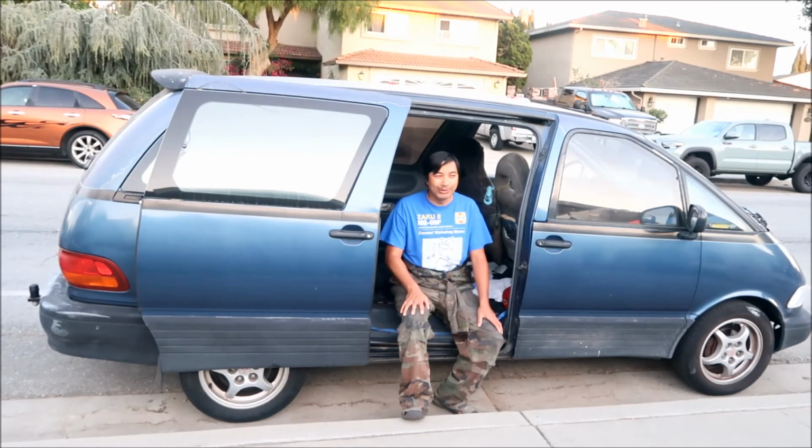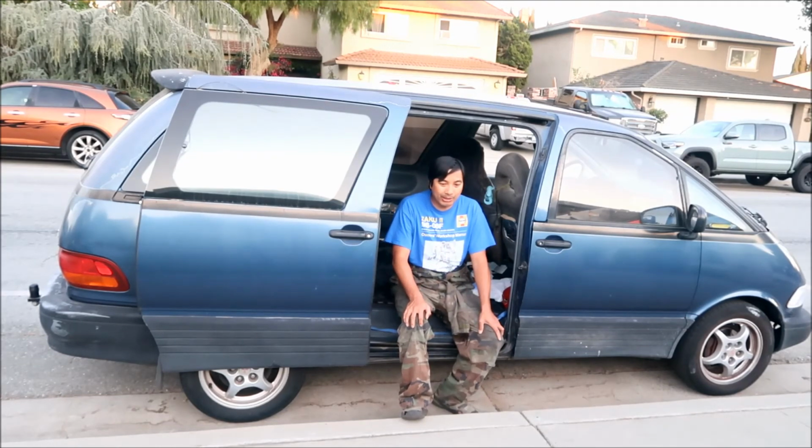After the base model, I think the one higher is the LE model, the limited edition version, and that's the one that had everything. The interior is nicer and it has rear disc brakes and everything. That's the fancy model, the LE one, and it sometimes had captain's chairs and stuff. But anyway, I wound up not getting it. I think that dude put a MagnaFlow exhaust on it too. I wound up putting an exhaust on this. We'll take a look at it.